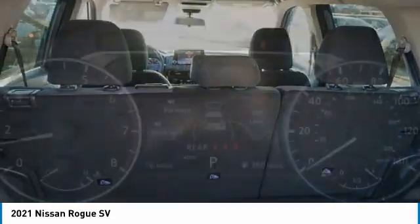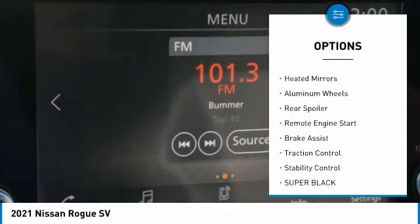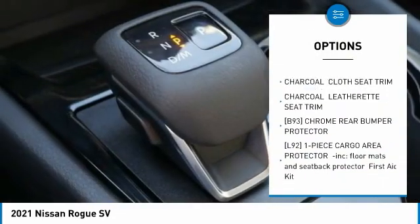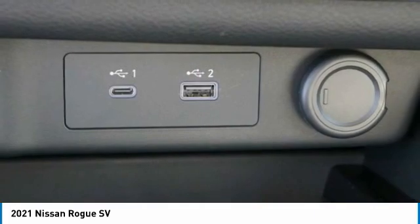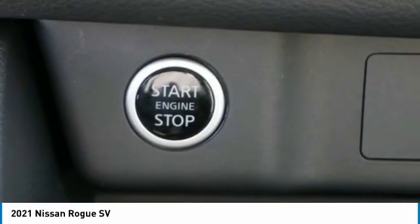Here are some of this vehicle's great options: tire pressure monitor, blind spot monitor, all-wheel drive, heated mirrors, aluminum wheels, rear spoiler, remote engine start, brake assist, traction control, stability control. If affordable style and reliability are what you're looking for, this vehicle couldn't be more perfect. Drive it today.